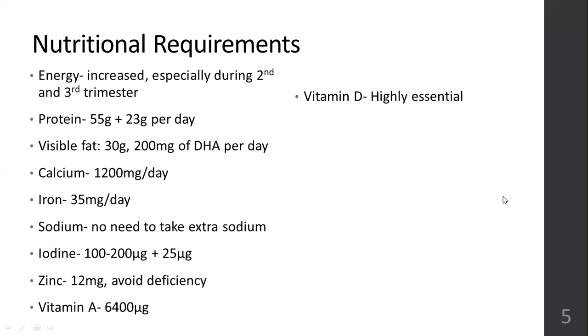Too much of vitamin D can also give complications like atherosclerosis, hypercalcemia. So too much of vitamin D should not be taken, toxic levels, but vitamin D levels are very critical to strengthen the mother's body, her bones, prepare her for delivery, prevent diabetes during pregnancy, eclampsia.